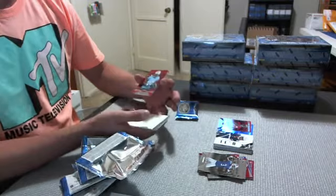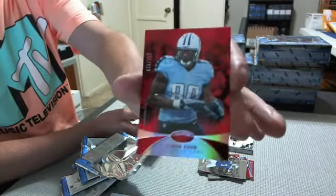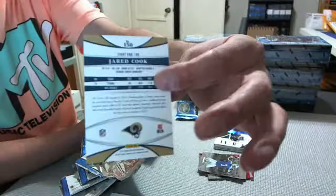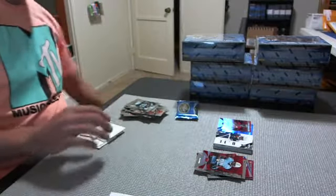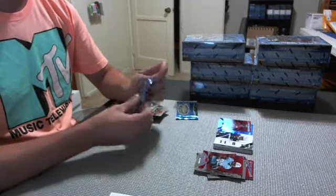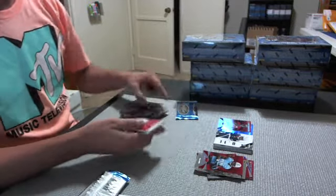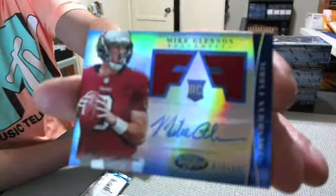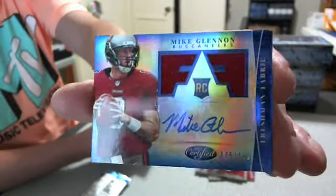Jared Cook, 250. That is for the Rams. It's got the little thing that says Rams right there. Jared Cook, traded. There he is. Mike Glennon, number to 100 for the Bucs. This is the new stuff. 75 out of 100, Mike Glennon.